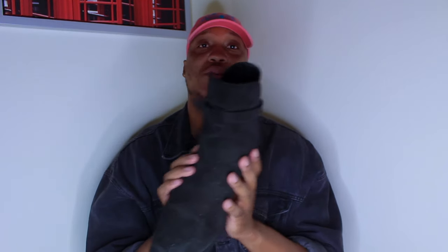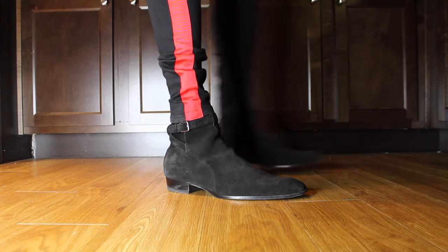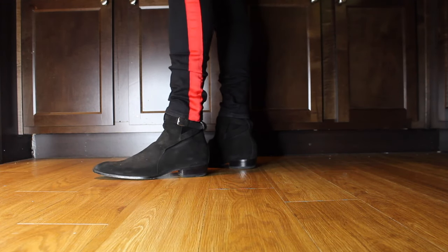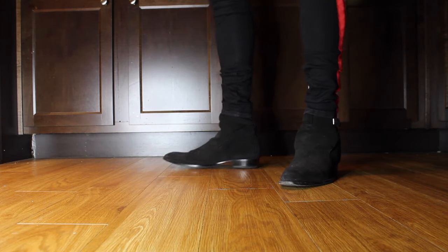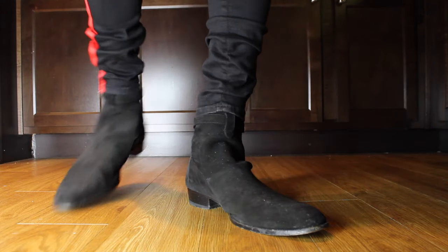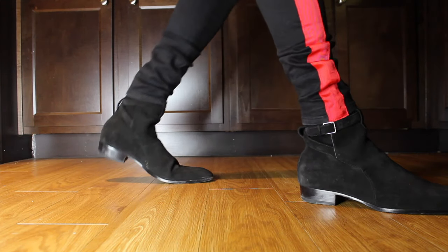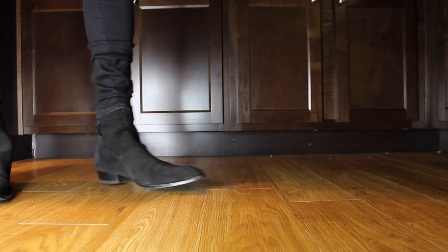Now these, you gotta wear skinny jeans with these, man. You gotta wear something tight around the ankle with these, or you just take away from the boot itself and the whole purpose of it. The whole purpose of this boot to me is to look sleek and slim. I have a really big foot, and these still look really good on me. So yeah, boots with the straps in the back up top and all that good stuff.